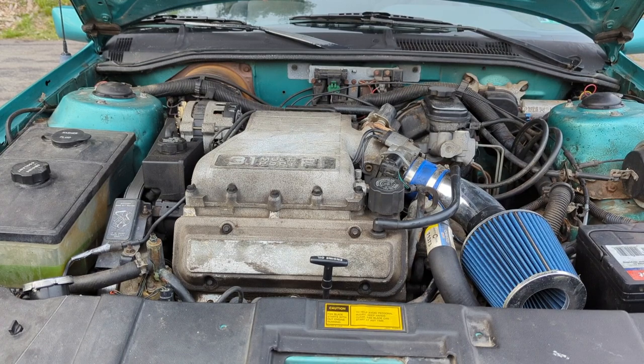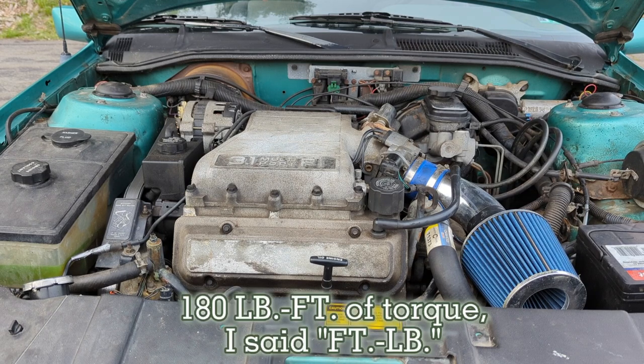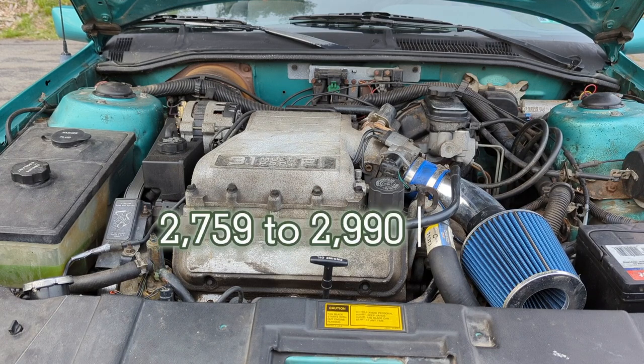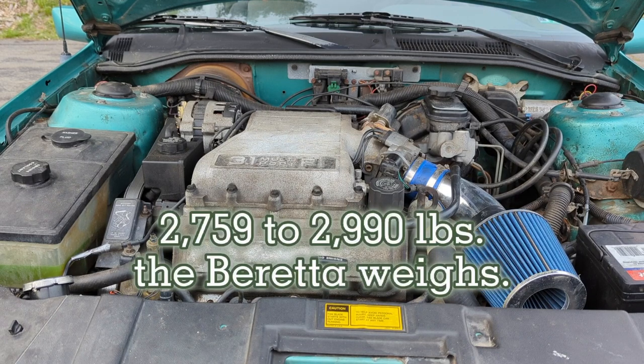So this is not a sports car. Again, 135 horsepower roughly, give or take like 10-15 horsepower. It's probably pushing about 150. There's 180 foot-pound of torque. Goes 0 to 60 in 8.3 seconds. Does a quarter mile in 16.3 seconds. Yeah, not the fastest car, but it does get up and go. I think the car is roughly only 2,700 pounds. It's a pretty small coupe.